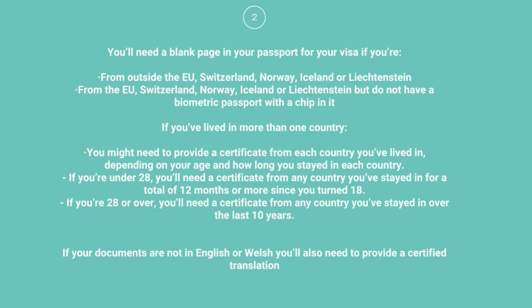For under 21s, you need a certificate from any country that you've stayed in for a total of 12 months or more since the age of 18. And if you're over 28, you'll need a certificate from any country that you've stayed in at all over the last 10 years. Any documents that you need to submit will need to be submitted in English or Welsh. So if they are not in these languages, you will need to provide certified translation. And again, details of how to certify your documents can be found on the gov.uk website.